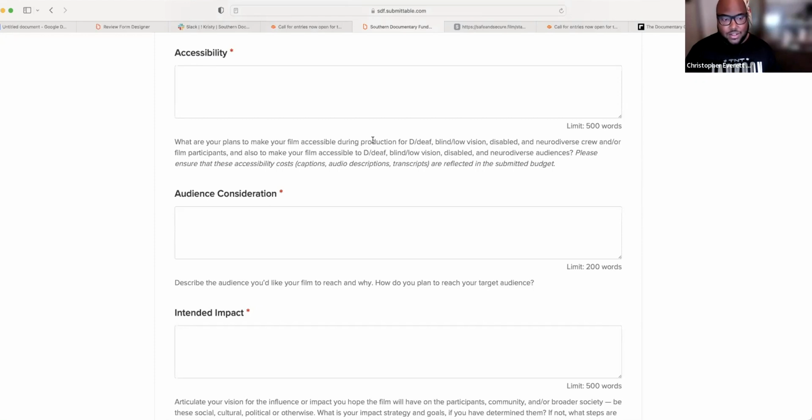You want to think about doing captions for your film, audio descriptions, transcripts as well. These are some of the things we don't think about as filmmakers, but we need to start thinking about them. You want to put these in your budgets as well. You want to put costs in there to see how much captions will cost, how much audio descriptions will cost. Rev.com is a great company that I use for all this stuff. They have good rates, great turnaround time, and they're user-friendly as well. Rev.com is a great company to get your captions and all that cool stuff for.